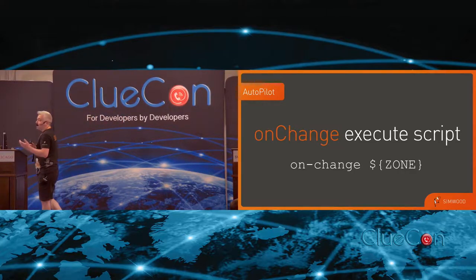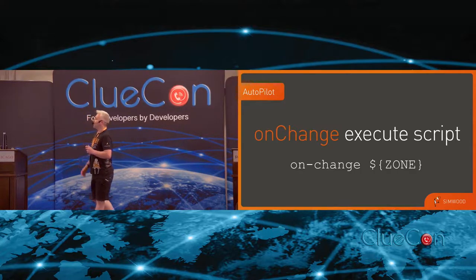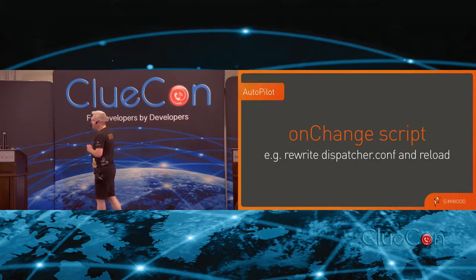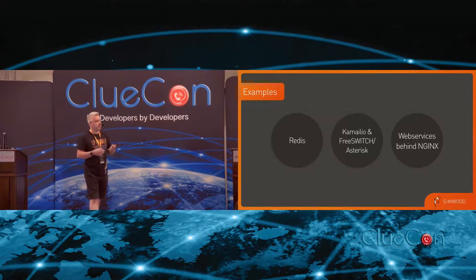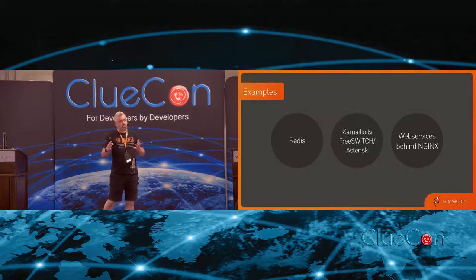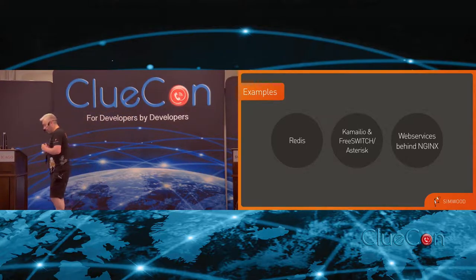And Camelio is a great example where you might want to dispatch against your local FreeSwitches, but you might want a second set of remote FreeSwitches, lest the first ones aren't there for whatever reason. So I talked about Redis. I talked about Camelio and FreeSwitch. The third category example is, I guess, the one that everybody would use for needing this big orchestration, and that is your web services, your Nginx, and that side of things.